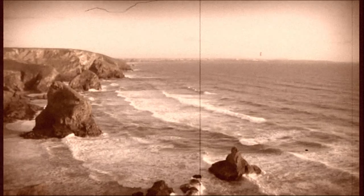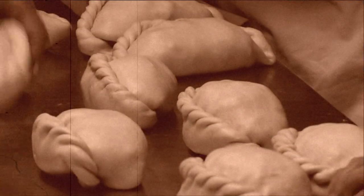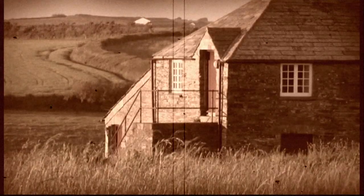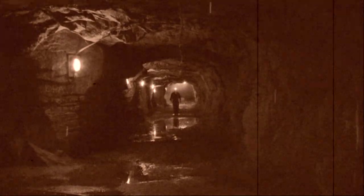Since the reign of Henry VIII, the Cornish pasty has provided a satisfying and convenient meal and has become part of the county's culinary heritage. However, it's over the last 200 years that it has really come to represent Cornwall. Originally created to provide a simple and hearty meal for workers in the fields, the Cornish pasty also provided the perfect meal for tin miners in Cornwall.